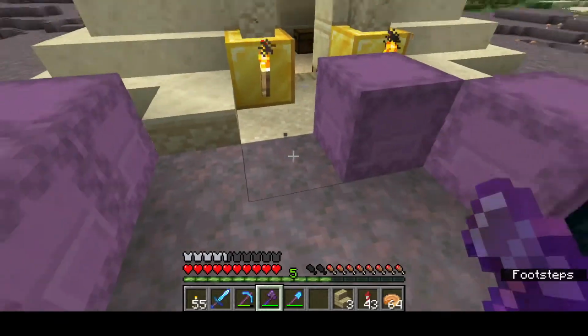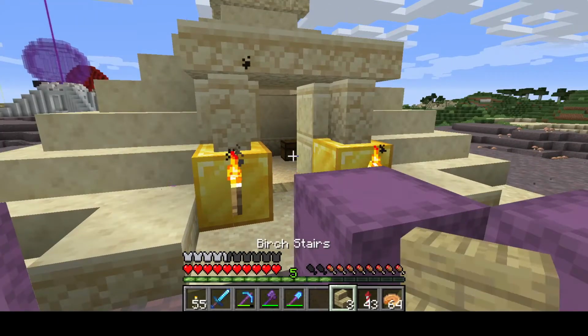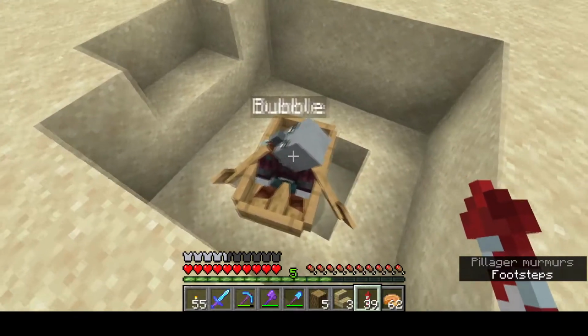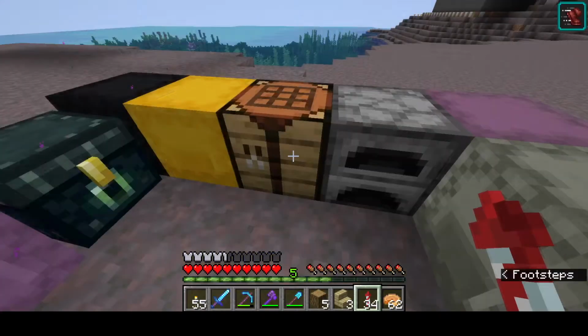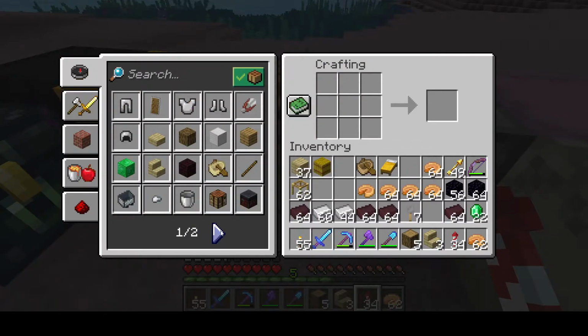Firstly, I need to go to my base to grab a couple extra bits. So I'll be right back once I've got those. Hello, Bubble. And then we're back from the base.